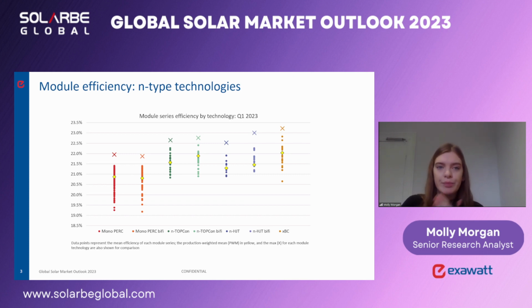Now, these unexpectedly high efficiencies for some bifacial modules compared to their monofacial counterparts in the market could be a result of preferential selection, the timing of datasheet releases, and also maybe due to optimistic power bins on some bifacial datasheets. But if we look at the TOPCon technology category individually for a second, Jinko currently dominates the PWM for both the monofacial and bifacial categories, although Jinko's dominance of TOPCon in 2023 will be lower than in 2022.